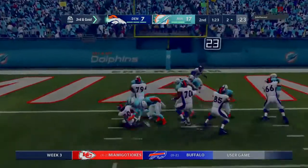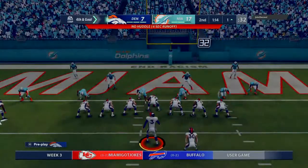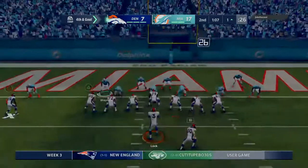They'll try to run with Lindsey. And he's going to run into a brick wall right in the middle of the field, and I don't think he got there. The offense is staying out there. Here we go on fourth and goal from the one.